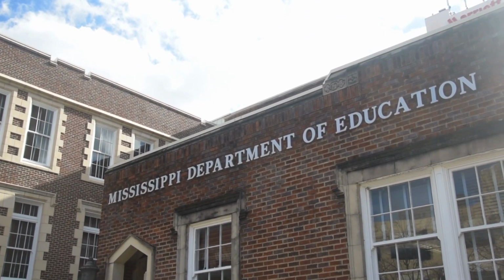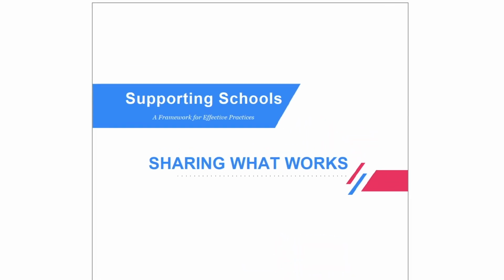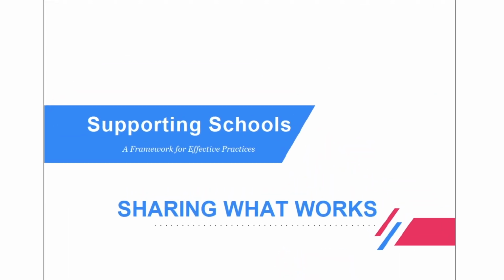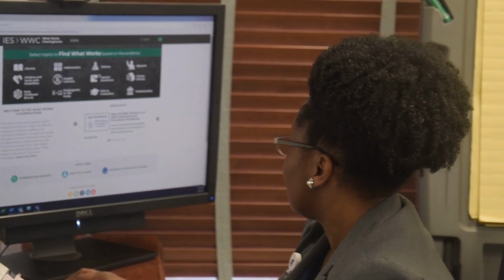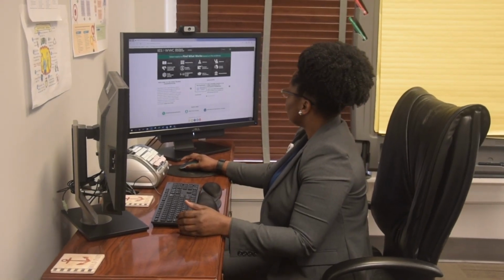The Mississippi Department of Education used the WWC to inform and develop the resource Supporting Schools, a framework for effective practices sharing what works. This document provides schools and local education agencies with a framework for navigating school improvement, including resources developed by the WWC that highlight existing evidence-based programs and practices.